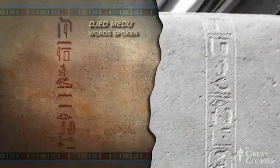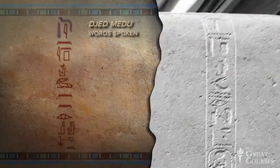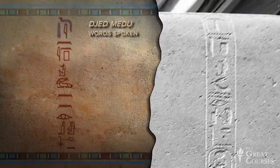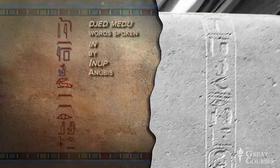The first three hieroglyphs are the formula Jed Medu, words spoken. The serpent is shorthand for our verb to speak, dejed. The walking stick hieroglyph is Medu and means words. The reed and the water sign is by. So we have words spoken by. Okay, by whom? Yes, Inup, Anubis. And we have the jackal determinative in case you weren't sure.